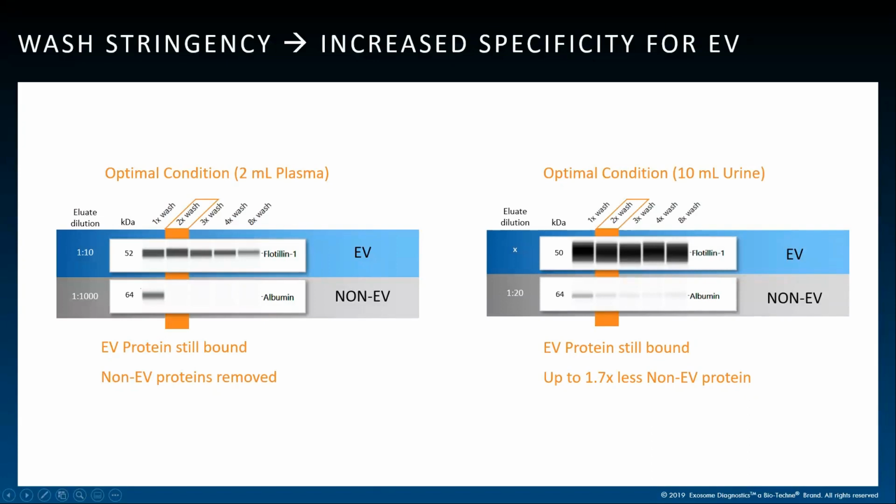From a urine sample, you may also need a little bit more washes, depending on what marker and what background you're trying to remove. So this is an example where you can see the albumin amount here. The 1 in 20 dilution from urine is because there's much less albumin present in urine, which it should be. The plasma exosomal sample needed to be diluted 1 in 1,000.